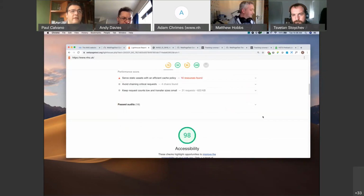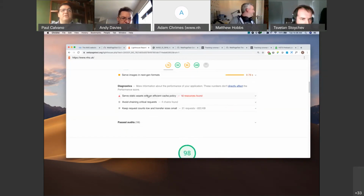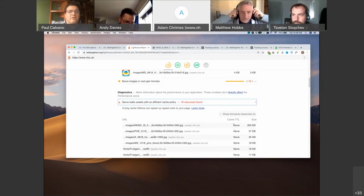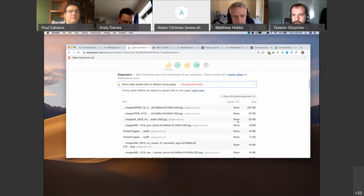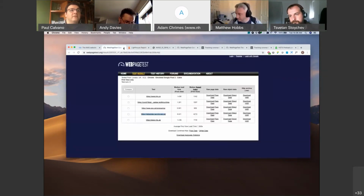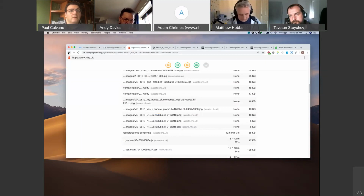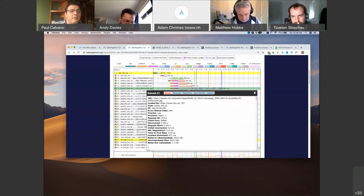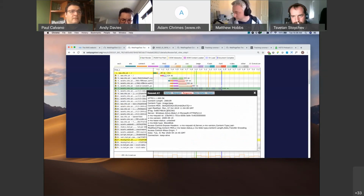Another thing that it caught here is that the assets are not being served with an efficient cache policy. There's no max age for any of these resources. I noticed that before. You want to take a look at that real quick? So yeah, there are ETags, and there are Last-Modified headers, but there's no Cache-Control header.